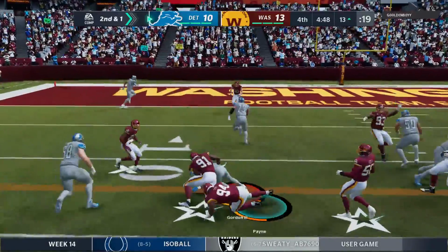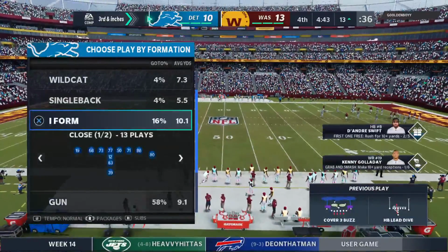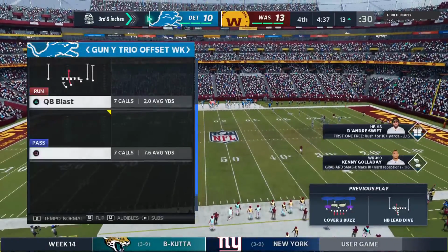Here's the backup now, the former Badger, Melvin Gordon. And they get to him quickly here as he's stopped right around the 13. He can muster only a yard there, and they'll be left with a 3rd and very short. 3rd and inches.